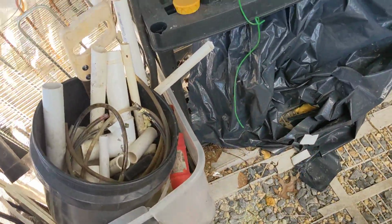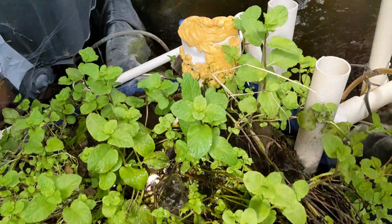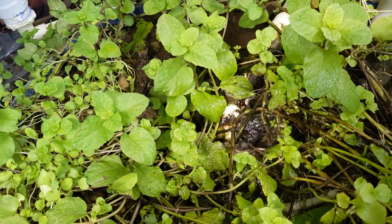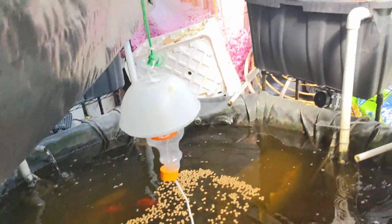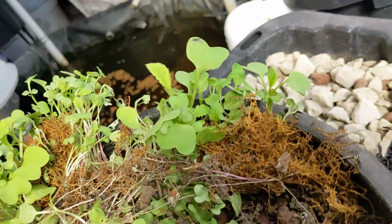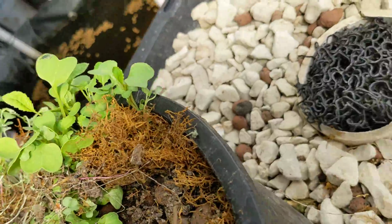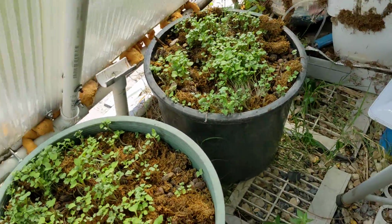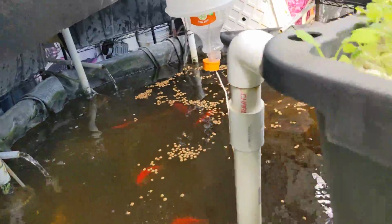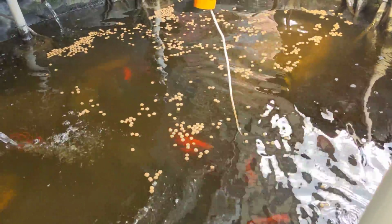Anyways, here's the fish tank. There's the hard filter. And let's feed the fishies. Yeah, this is not cool. Something was in here going crazy. And it looks like it's been through all, yeah, probably a mouse or a rat. So let's watch the fish eat.